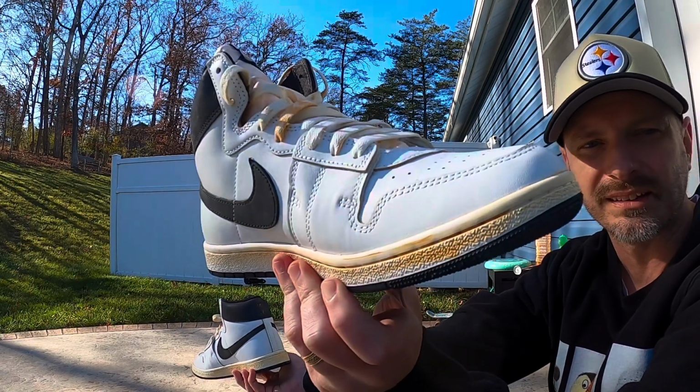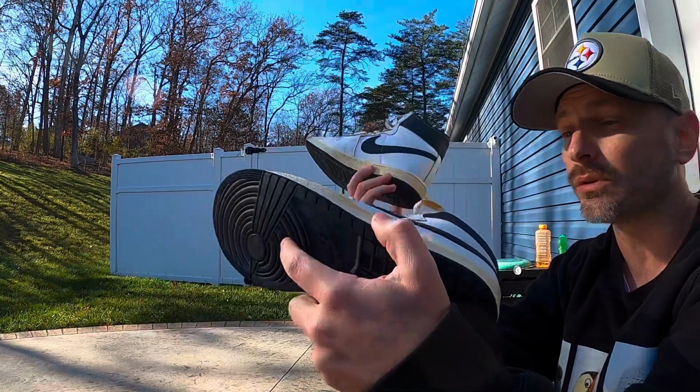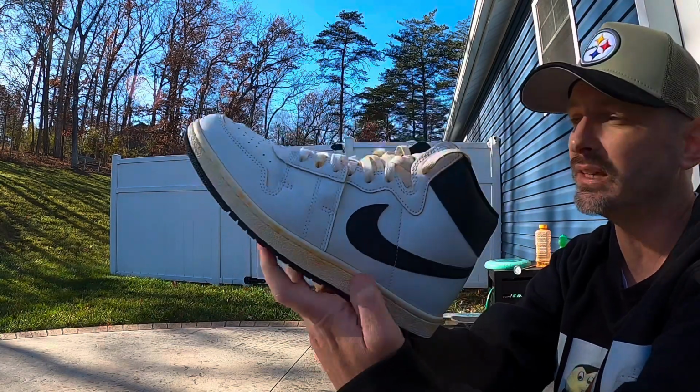Not the whole thing, and like I said, I don't even mind it, but I am interested in seeing how easily that cleans up. For a lot of people, if it didn't have that paint on the midsole, I think they probably would have been quicker to jump on these.